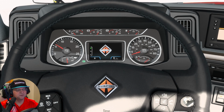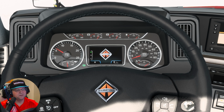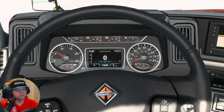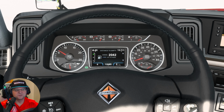So if we zoom in here, I do believe that is the speed. Maybe it's the cruise control in the bottom right. You'll see your miles per gallon. There's your speed, so it'll be cruise control bottom right. This is usually the screen I'm on. And it does have distance to empty, just like the Lone Star. So if this is an important factor for you, this might be on your list of trucks to purchase.